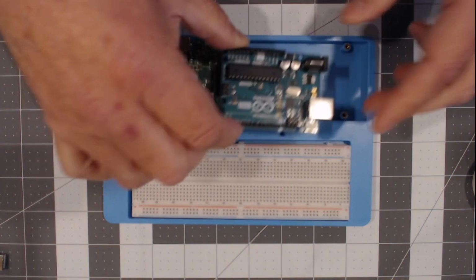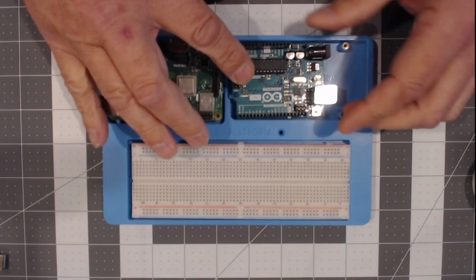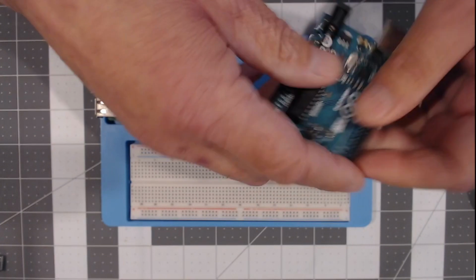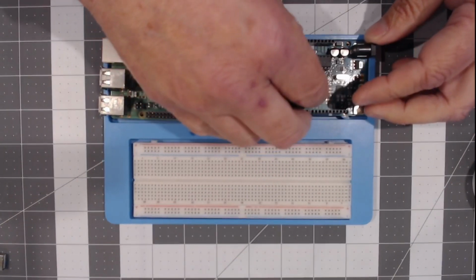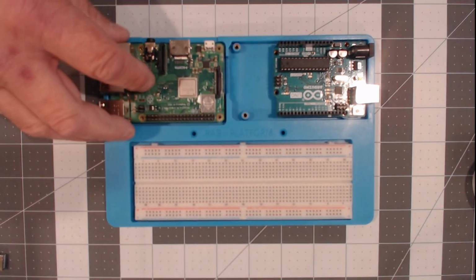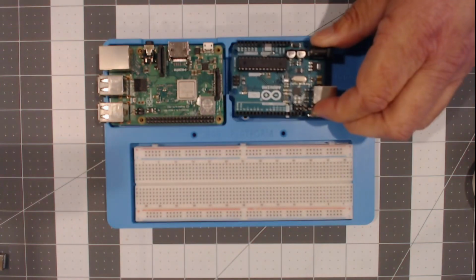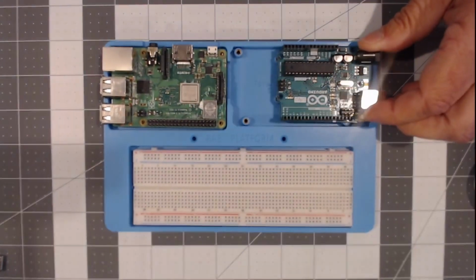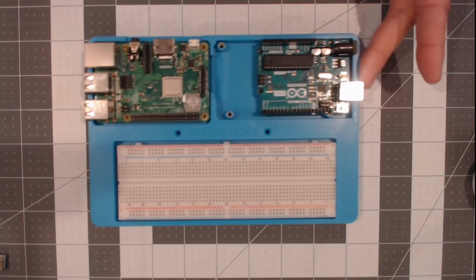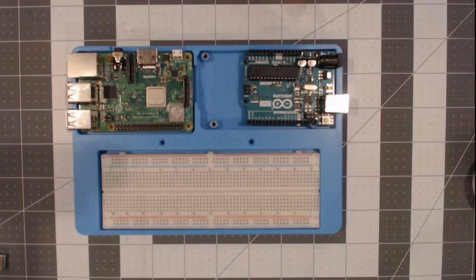but the Arduinos can mount as well. Oh, that's meant for the Mega, so it would go this way. There you go. So for a standard Uno, it would mount there. Your Raspberry Pi mounts here. If you have the Mega, which is a larger board, it fits in back there. So by using a platform like this, you do get the added advantage of having fixed mount points for the boards.